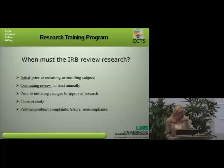Serious adverse events are always reviewed by the IRB office, and also issues of noncompliance. Noncompliance would be considered things such as continuing lapse in approvals. It will be not following the protocol. So we don't like to see noncompliance. So by all means, make sure that you are complying with the rules and regulations and IRB policies at UAB.